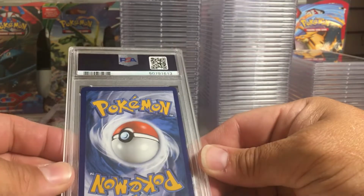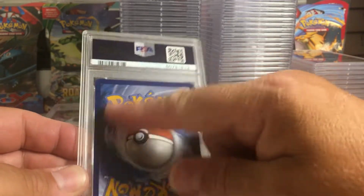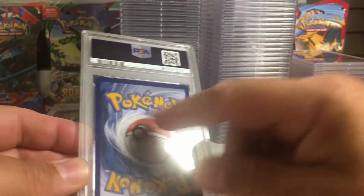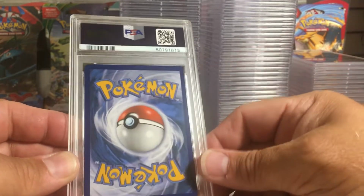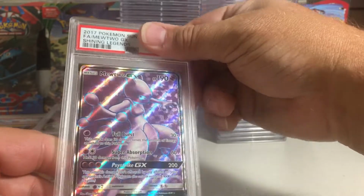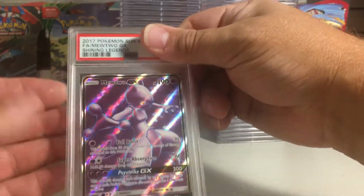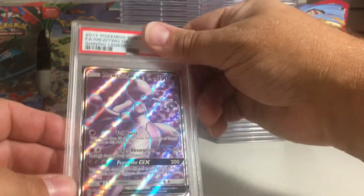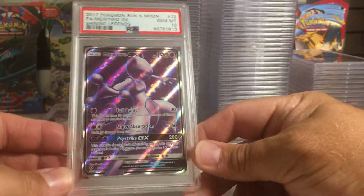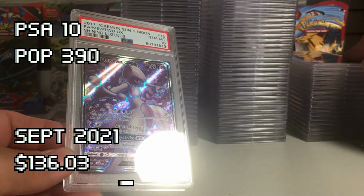Alright, this card. Well, this one looks really good too. This one actually has really good centering on the back and perfect edges and corners. Ooh, Mewtwo GX from Shining Legends. Yeah, this looks like a slam dunk 10. I mean, centering looks good on the front too. Alright, there we go. We've got like 2 10s in a row. Come on now. That's a nice little card.